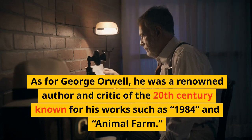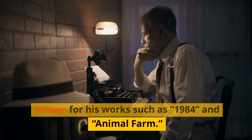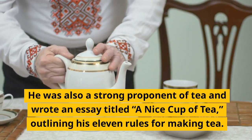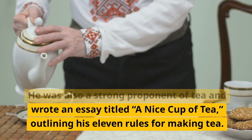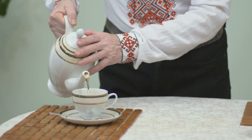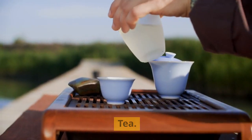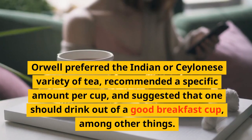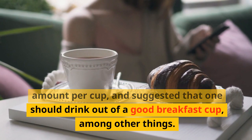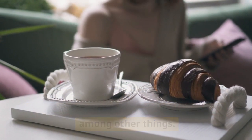As for George Orwell, he was a renowned author and critic of the 20th century known for his works such as 1984 and Animal Farm. He was also a strong proponent of tea and wrote an essay titled A Nice Cup of Tea, outlining his 11 rules for making tea. His rules, however, are quite different from the typical preparation of builder's tea. Orwell preferred the Indian or Ceylonese variety of tea, recommended a specific amount per cup, and suggested that one should drink out of a good breakfast cup, among other things.